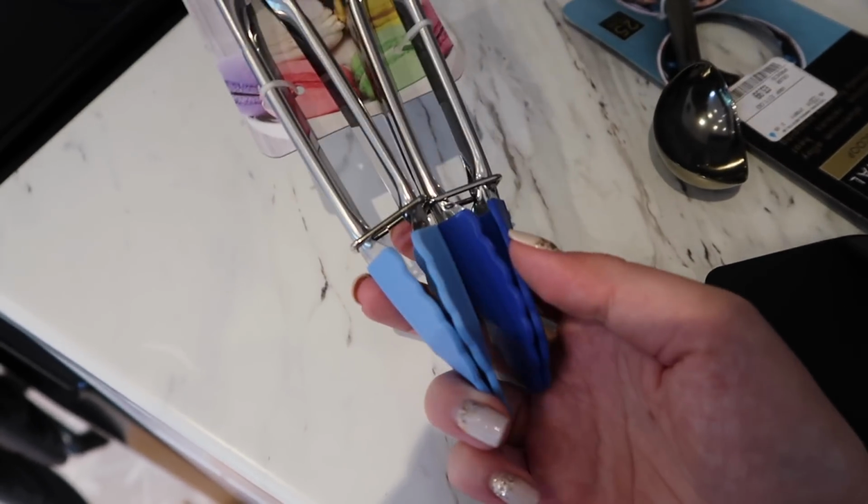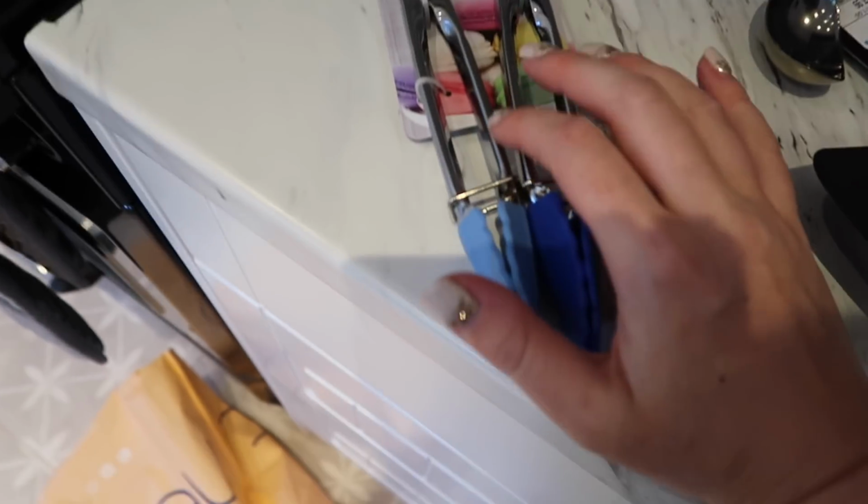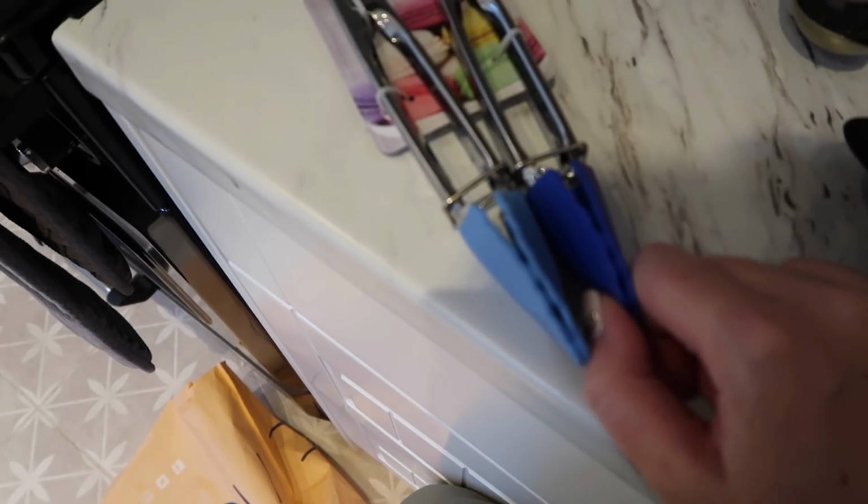So these were £3.99, and they are mini tongs. The best ones I ever had were from a cook shop that is like a chain. I can't remember what it's called. I think it might be just the cook shop. There's one in Chester, and I had like a baby blue and a baby pink pair. I don't really like the navy blue in this, the dark blue colour, but the kitchen tongs, so you know.